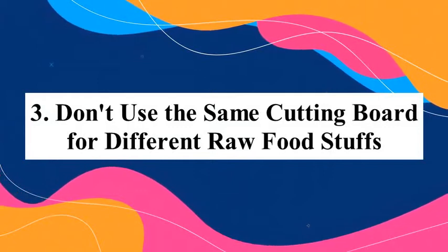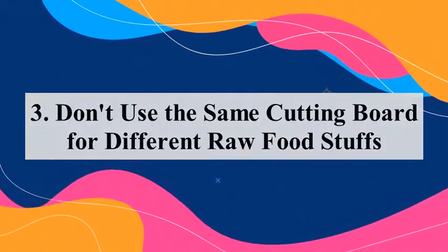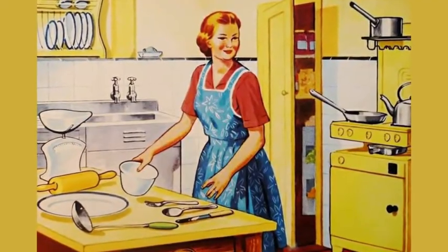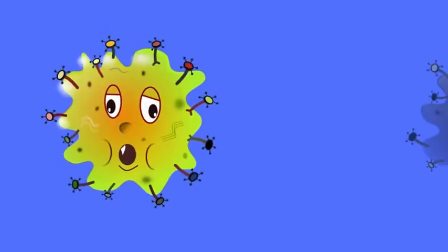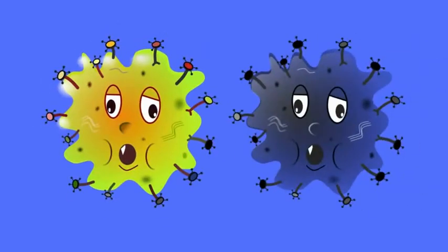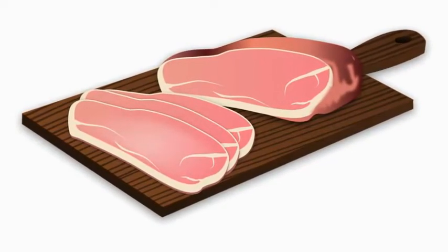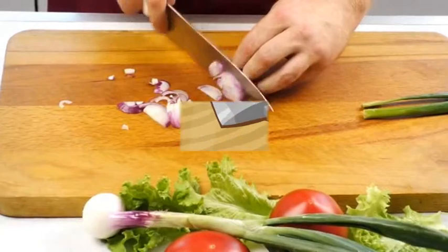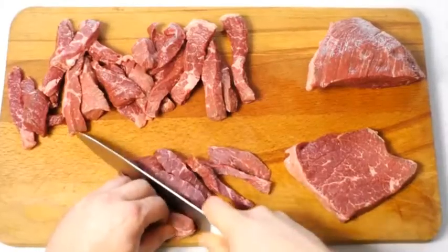3. Don't use the same cutting board for different raw foodstuffs. Avoid taking shortcuts. The tendency to use the same cutting board for different foodstuffs, like meats, fruits and vegetables, risks cross-contamination. So, make sure to use different cutting boards, say one for raw meat, poultry or seafood, and another for fresh fruits and vegetables and bread, and so on. In case you have only one board, it is safest to chop fruits and vegetables first, wash it thoroughly with soap and hot water, and then your meats.